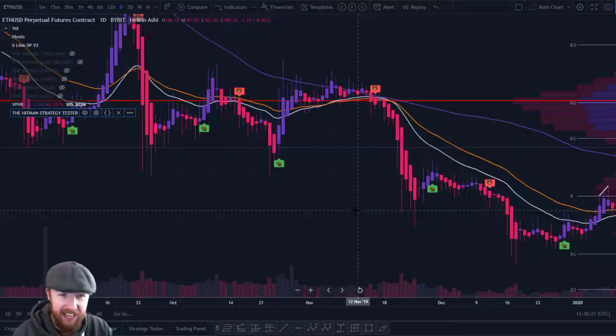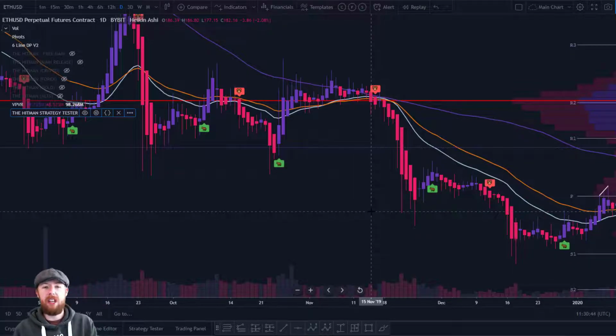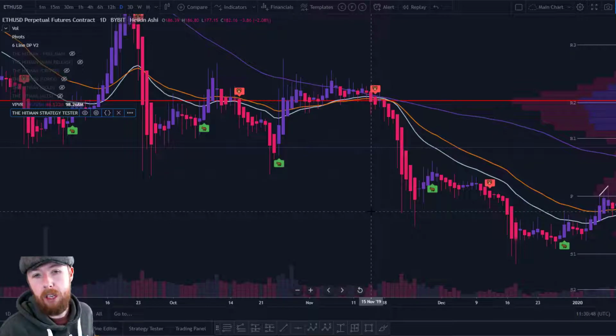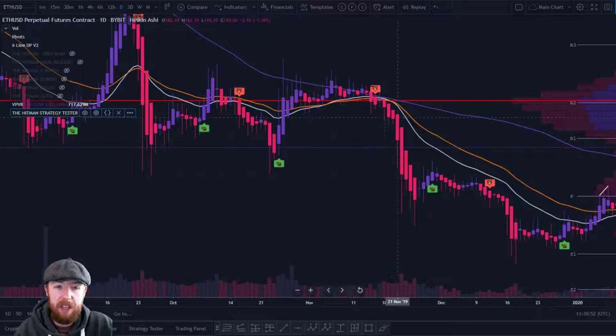And as I say, trend analysis is key. You are not going to go long in a bearish trend unless you're scalping. But you're never going to scalp on the daily time frame, so ignore that. If you are trend trading, you're thinking, right, I think Ethereum's bearish, I'm going to go short. This is a perfect signal.